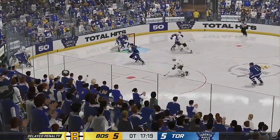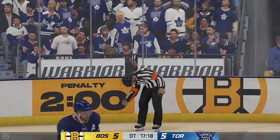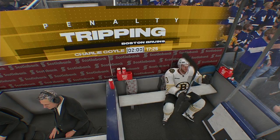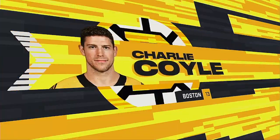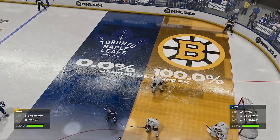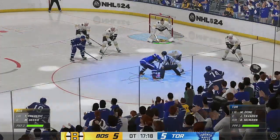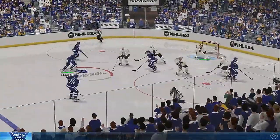Nylander's taken down to the ice. We got a penalty coming up. Here comes the sentence. Well, I'm a little surprised they made that call in overtime, James, but nonetheless, it was called, so they have to figure out a way to kill it off. Another chance here on the man advantage. Well, this could be it, James, an overtime power play opportunity to get the W for your team. Who's it going to be?